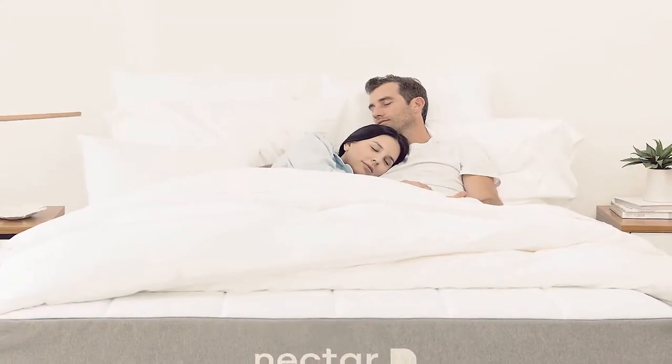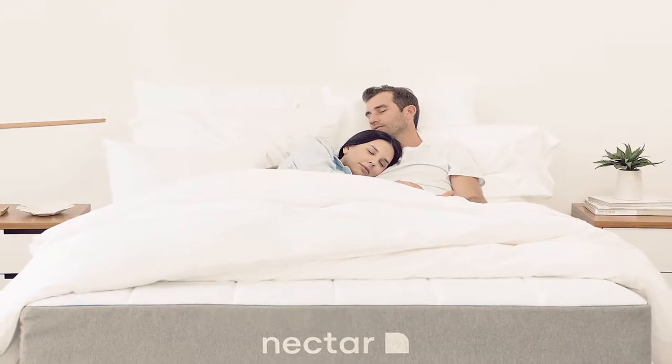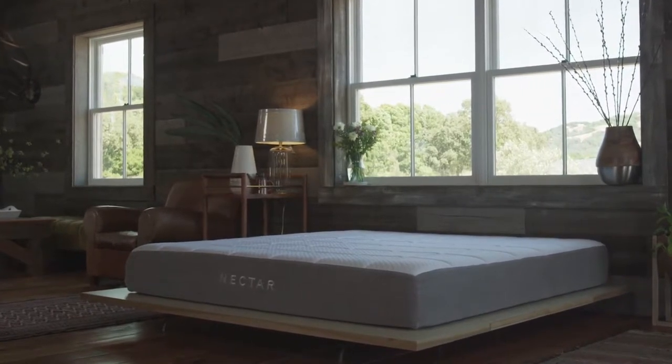Among its highlights is Nectar's amazing extended trial period of 365 nights, and an unbeatable lifetime warranty. Overall, Nectar easily makes it to the top of this list and we highly recommend it.